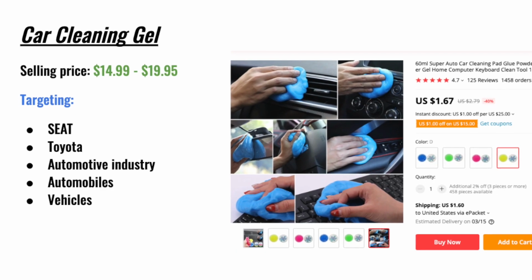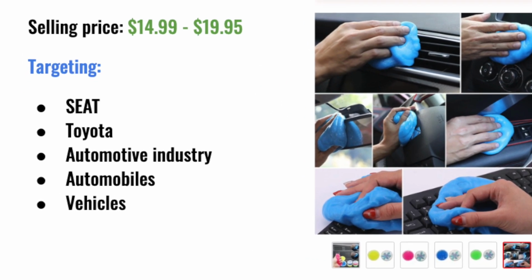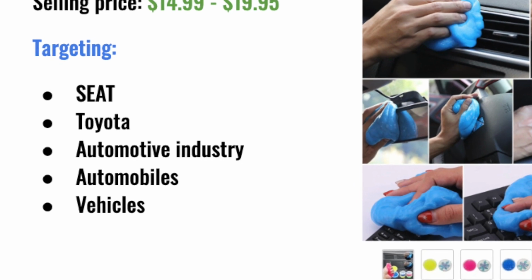Maybe I'll try to have more deals, like buy one get one for 50% off, things like that, to really increase the average order value, because this is going to be too low and Facebook ads are really expensive today. So try to really upsell the hell out of this product. Targeting, I will be going for Seat, Toyota, automotive industry, automobiles, and vehicles. Those are the main ones that I will be starting targeting on Facebook ads.